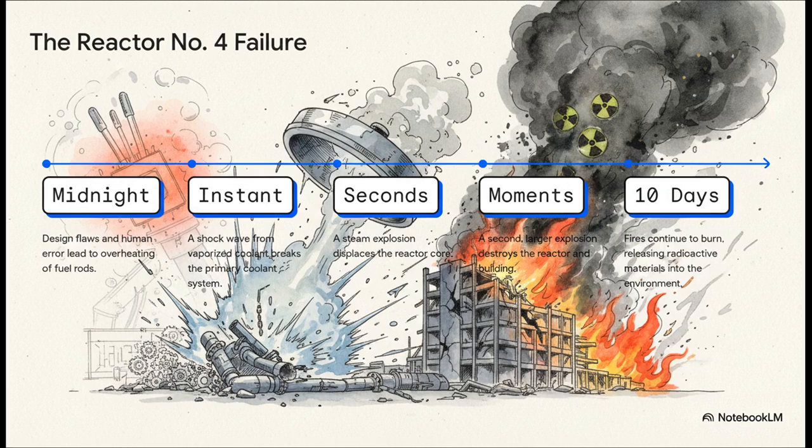First, a shockwave from vaporized coolant just burst the system wide open. Seconds later, a huge steam explosion blows the 1,000-ton steel lid right off the reactor core. And then a second, even bigger explosion completely obliterates the building, sparking a graphite fire that would burn for 10 solid days, just relentlessly pumping a lethal stream of radioactive material straight into the sky.